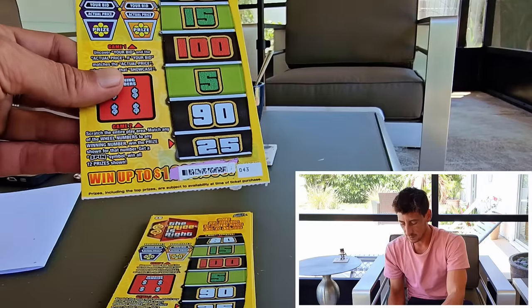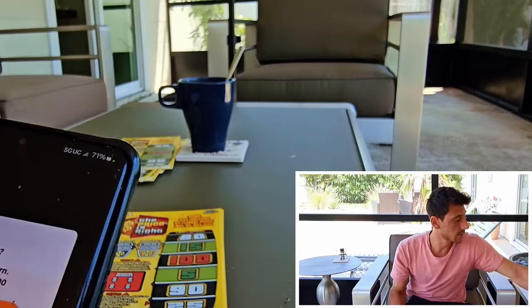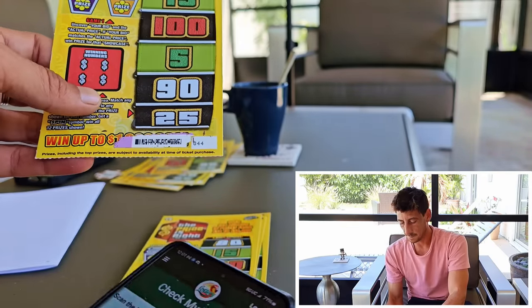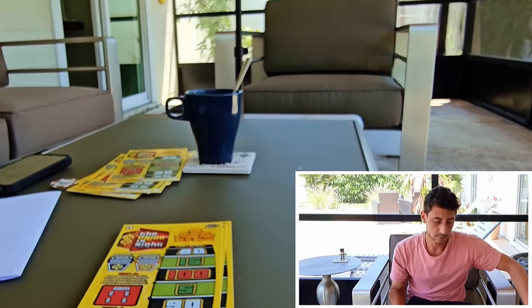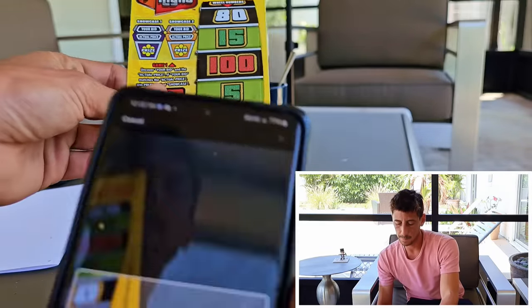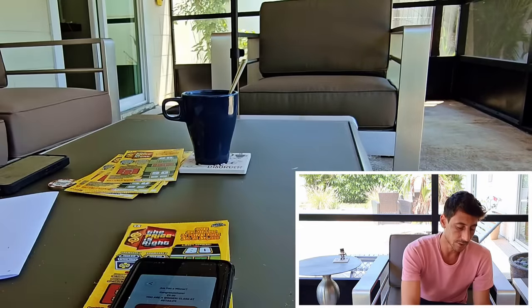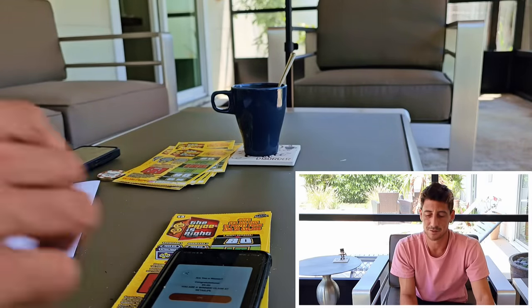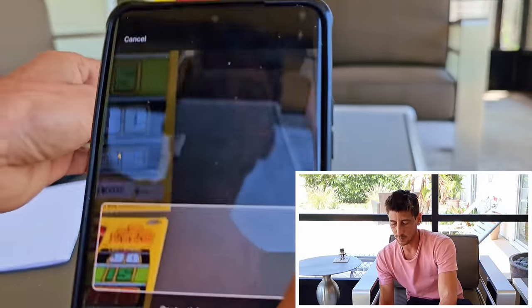We're now on 43. So we're going to do better than the worst packs, because worst packs are at around $90 return. 44. No win. I think we're at 85 right now. 45. $5. Okay, we're at 90. Now we're at worst case scenario. But we're at 46, so let's hope we find a big one in there.